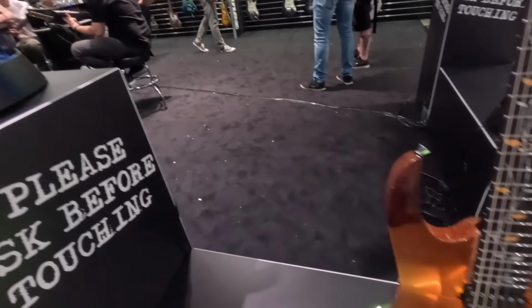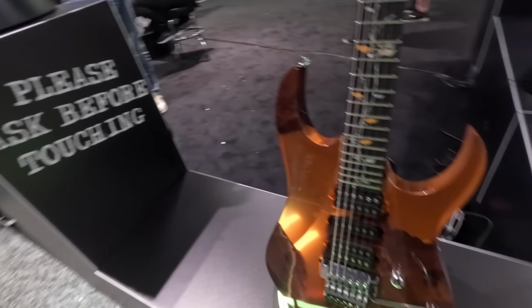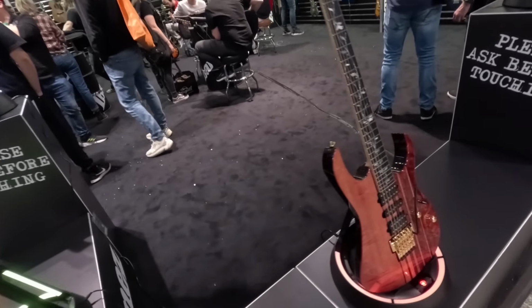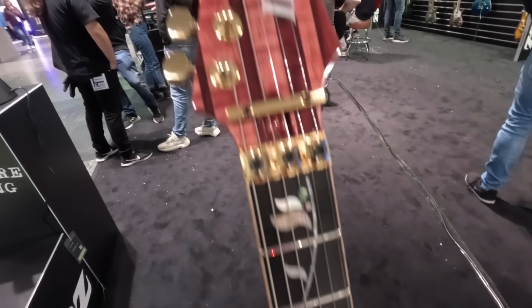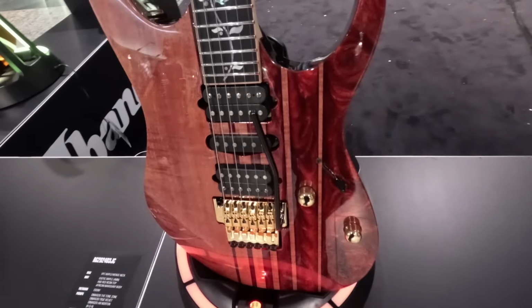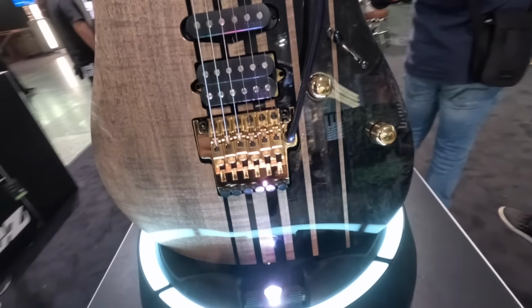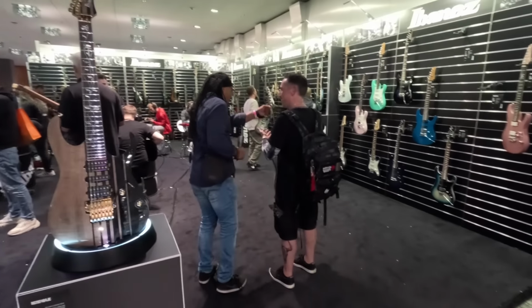There's a couple of these, and you know the prices of these because it says please ask before touching there, so you know that means expensive. A couple more J Customs. You get the Tree of Life inlay on all of these, but these are a little bit differently stained. It looks like more resin almost, but for a top perhaps, or maybe it's just wood that's very swirly. But yeah, that's the specialty guitars at the Ibanez booth.